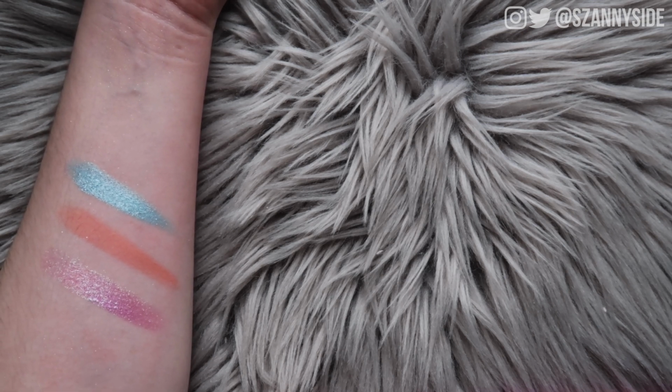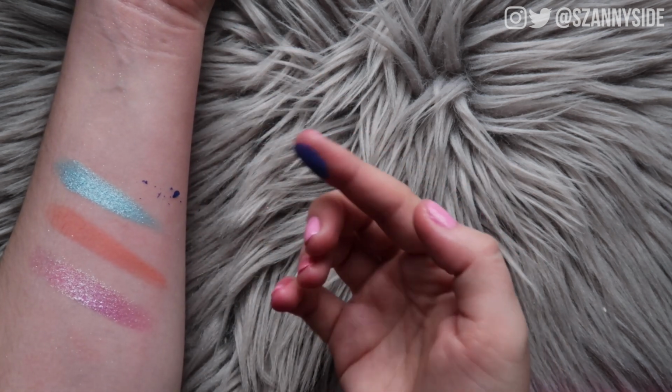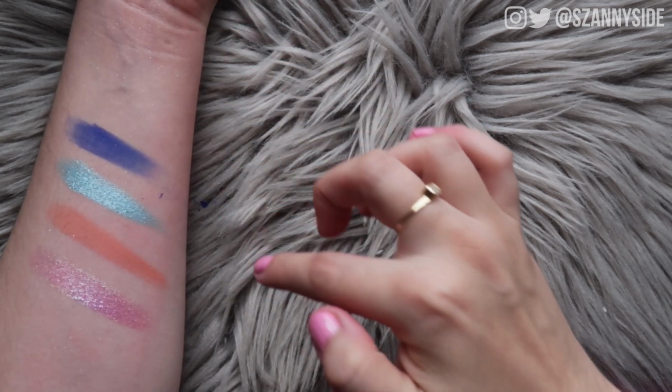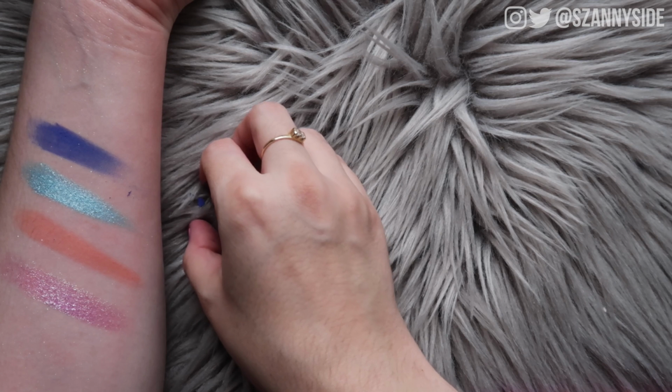Then another shade I'm super excited about is Amsterdam. Oh, did you see that a bit of fallout? It's okay. Oh my goodness though, it looks amazing, but now my little mat will have blue fallout on it. Oh dear, hold on.